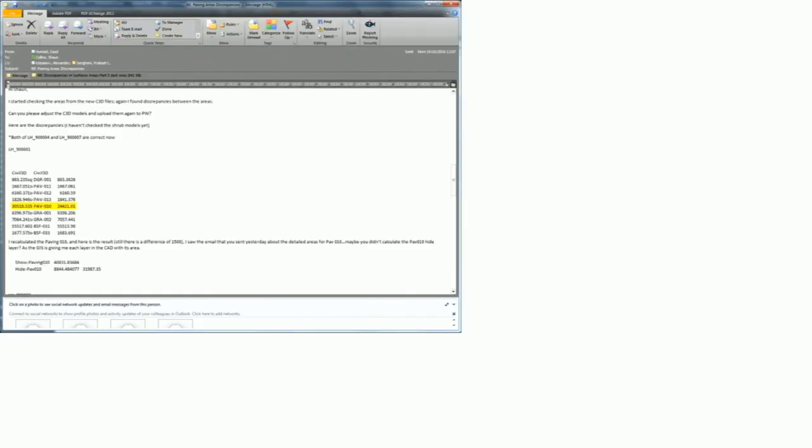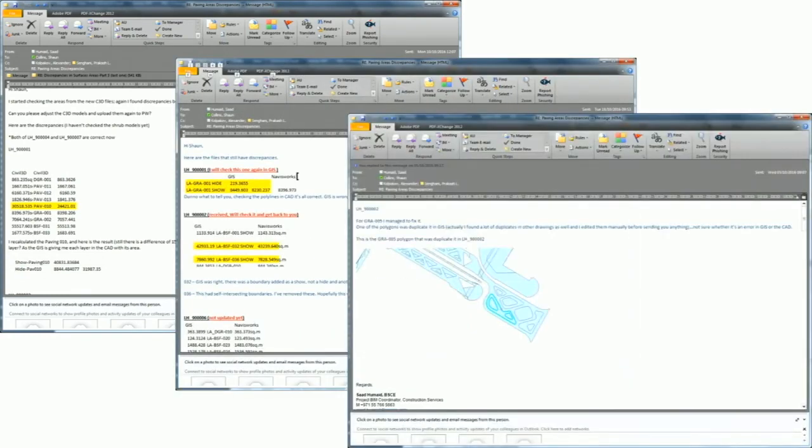There isn't much in the way of imagery to show you for this section, but I got a lot of emails like this, and this, and this, all complaining about the areas that weren't working.